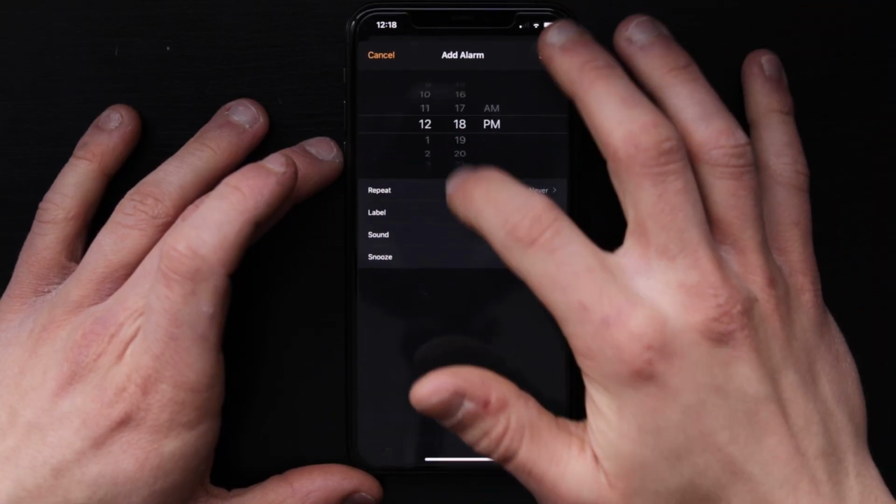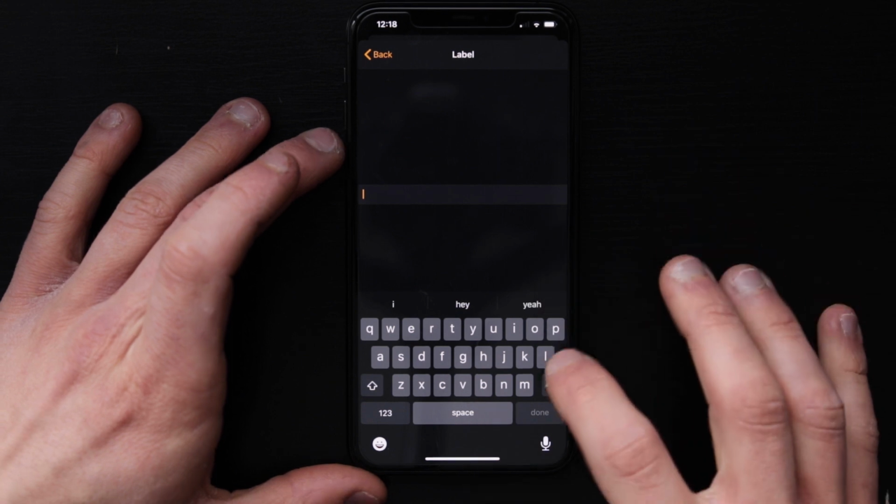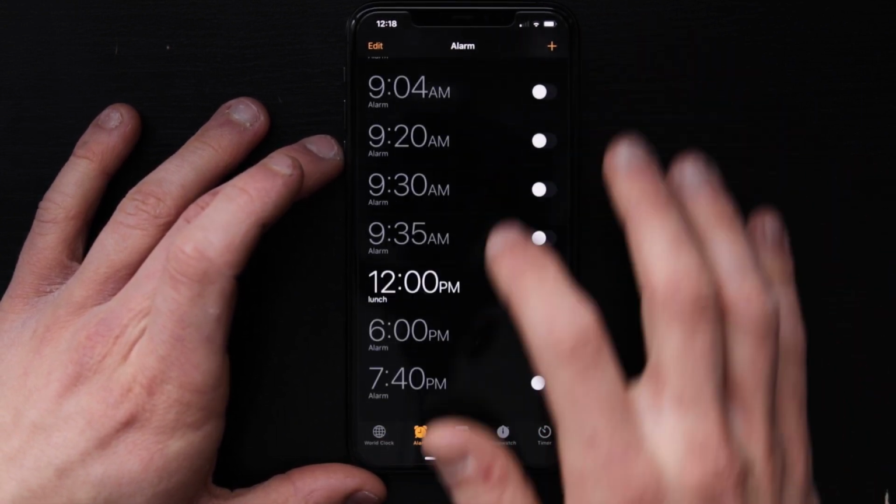I used to do this literally by 30 minutes. I found that it was a little bit much, but some people might benefit from it. Within the alarm app, you can write out little things that show on your phone screen when the alarm goes off, so you remember to do them, like eat lunch, or you have a phone call meeting, or whatever it might be.